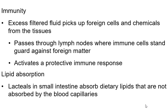Another thing that the lymphatic system does, it has specialized capillaries down in the small intestine, and the name of them is lacteals, because when you look at them, they look like they're full of milk. And it's not milk, it is fat. So in order for your body to absorb fat from your intestines, it goes into these lacteals, and then it is returned to the heart and spread throughout the body to the places that need it.